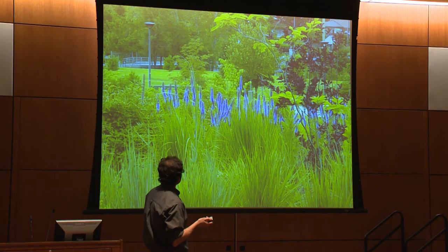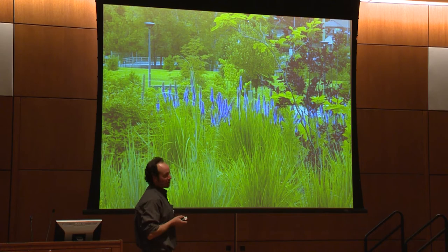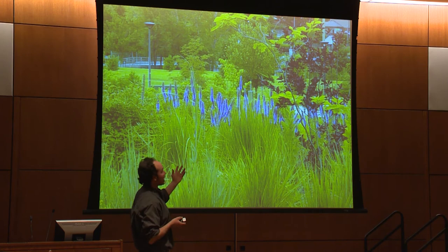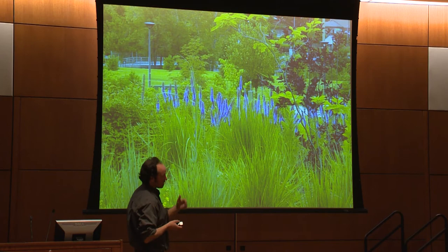And this is just a great example of some of the things you can do with the native palette, not just native grasses, but then the liatris. And of course, this does support so many different pollinating species. And actually, the corms of the liatris are not only edible, but they're preferred by crows, too, if you wish to support crows.